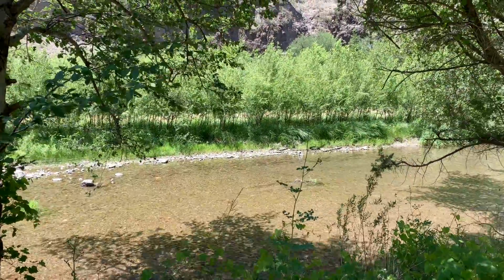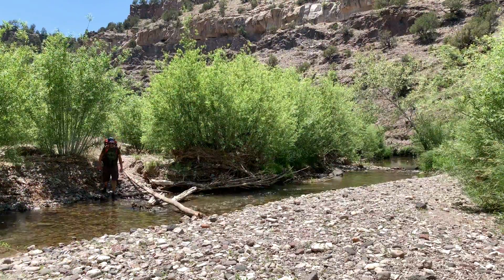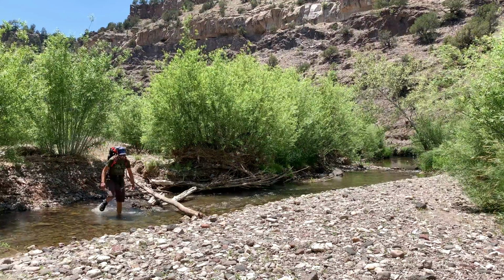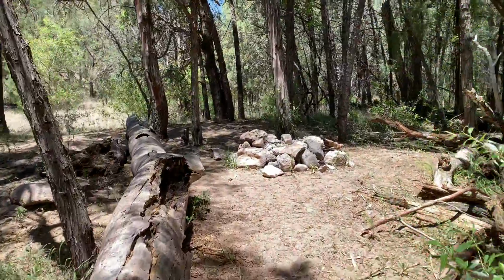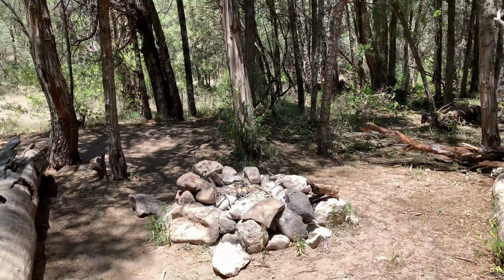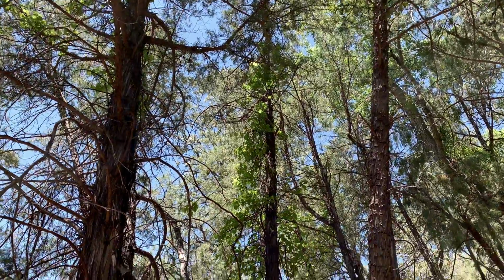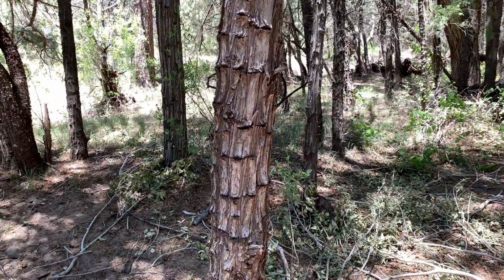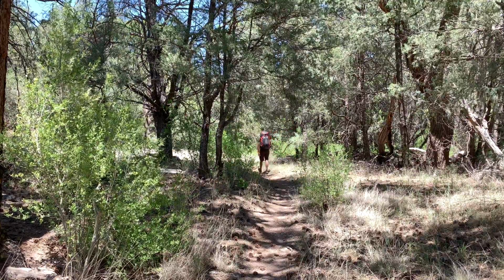Big group of people down there enjoying the water. I just passed by. Nice little shaded area right here. Oh wow. So there's a campsite not even a mile in from the trailhead. That's really cool. A lot of evidence of fire burn on these ponderosa pine. It's about ankle deep over here, maybe a little bit more.